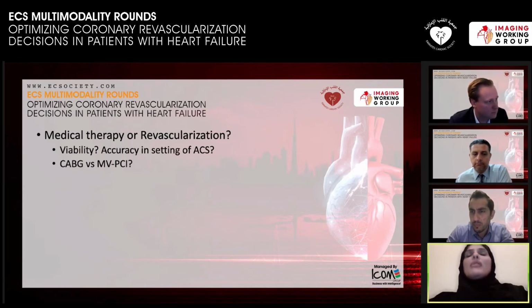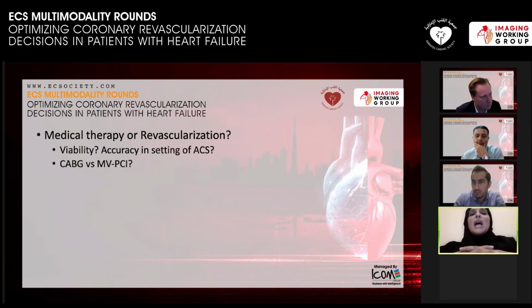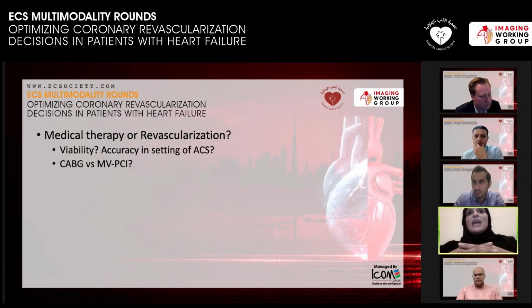I think from my perspective, I would go with revascularization, depending on the anatomy. I missed actually the angiogram, either with the multivessel stenting or CABG. I think we should take all the consideration and revascularize this young gentleman.